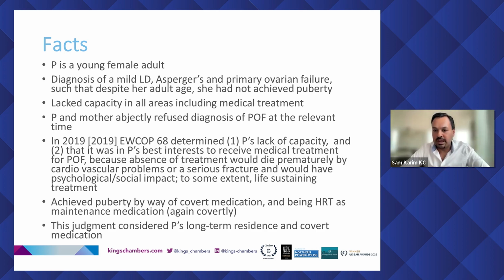Throughout the proceedings and at around 2020, P then achieved puberty, having undertaken that covert medication for a period of time. And the proceedings come up to the most recent decision, where the court then makes the decision as to P's long-term residence and covert medication. And that's against the context of mother making an application for P to be returned home.